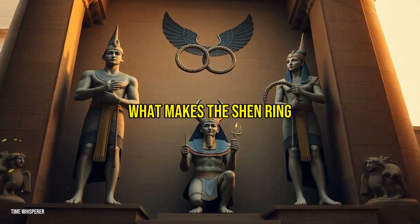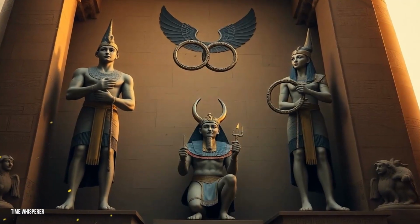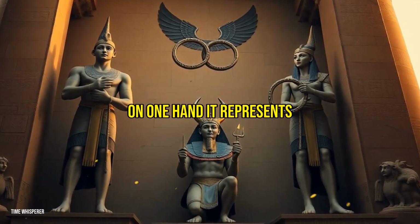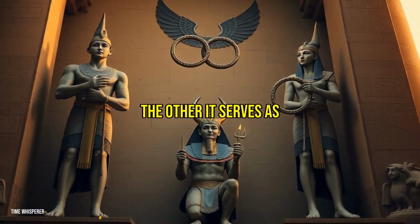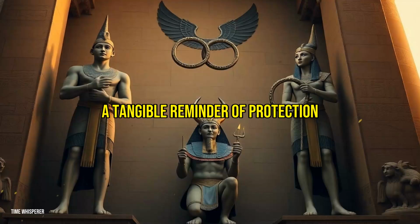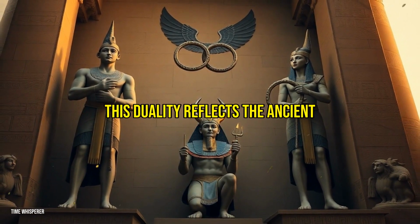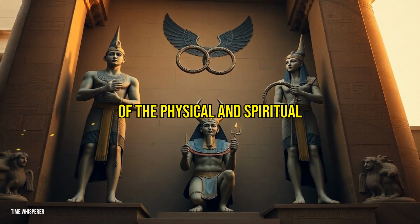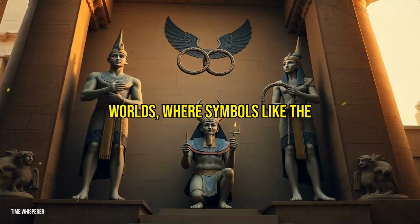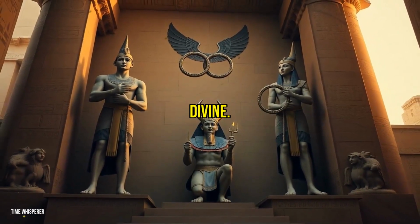What makes the Shen ring particularly fascinating is its dual symbolism. On one hand, it represents the infinite nature of time and the divine, while on the other, it serves as a tangible reminder of protection and stability. This duality reflects the ancient Egyptians' belief in the interconnectedness of the physical and spiritual worlds, where symbols like the Shen ring bridge the gap between the mortal and the divine.